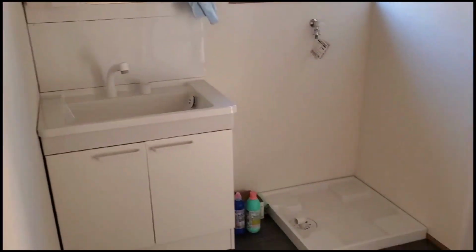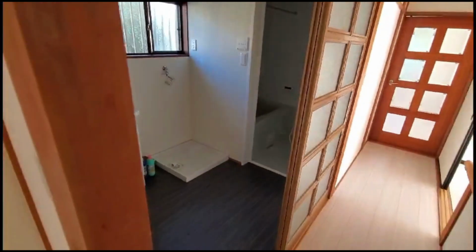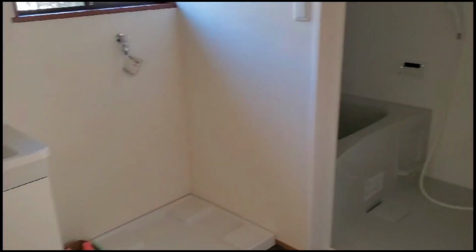This house is a 4 LDK house, so it's 4 bedrooms, living, kitchen, and dining.